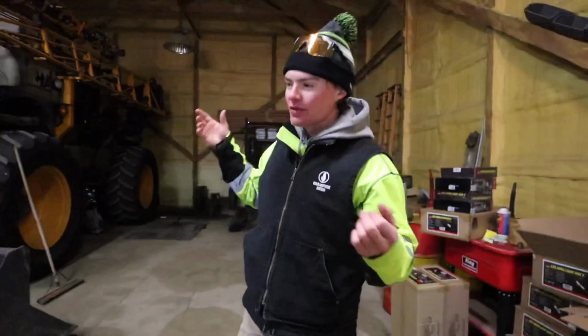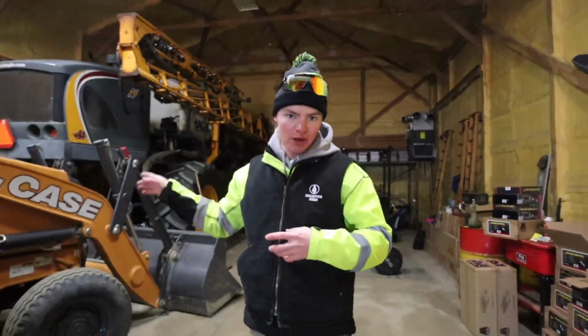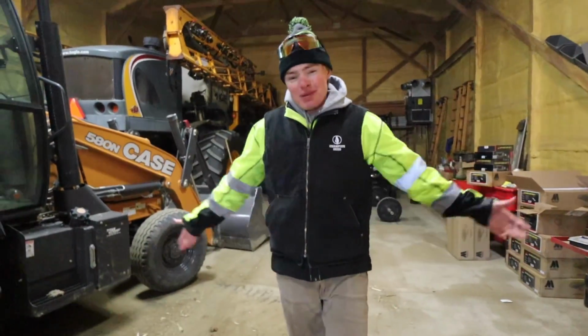Before we started in harvest, Jordan, our Hagie guy, came down. He did a full inspection on the sprayer. So we have a list of parts we need to get ordered for that and then get put on there so that way the sprayer will be ready to go. But other than that, just needs a full service. Already got the fat tires on it. And then it'll be ready to spray.